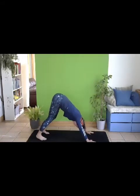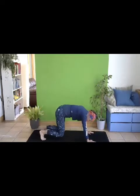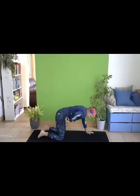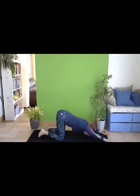So we're going to really focus on this deep, expansive breath and opening in the shoulders, in the chest, in the upper back. So now drop your knees. So hips are above your knees. And then reach your arms forwards. And then forehead to the floor and breathe deeply here.